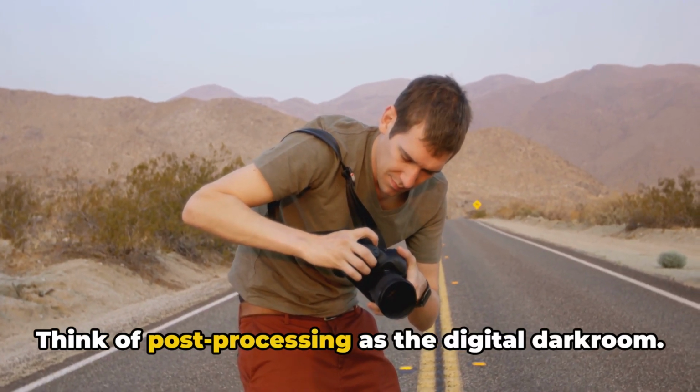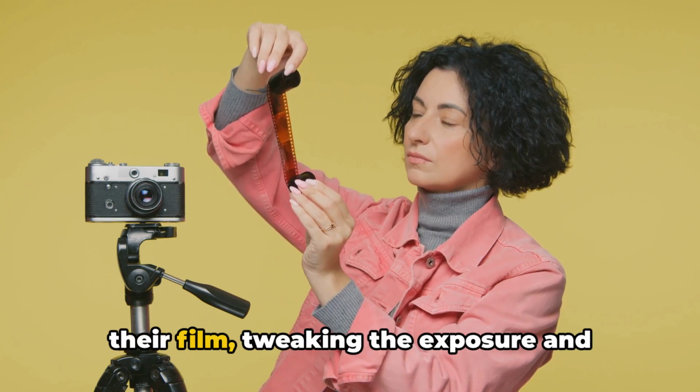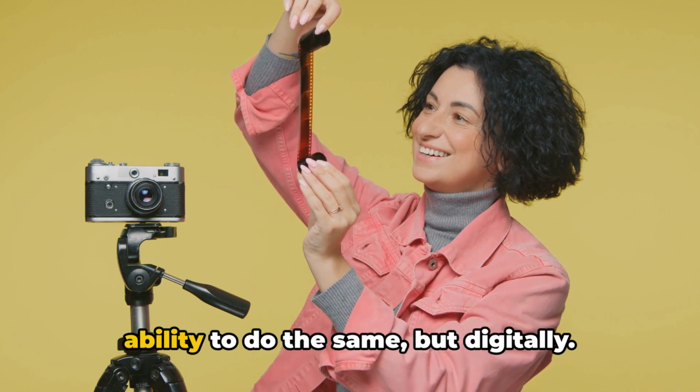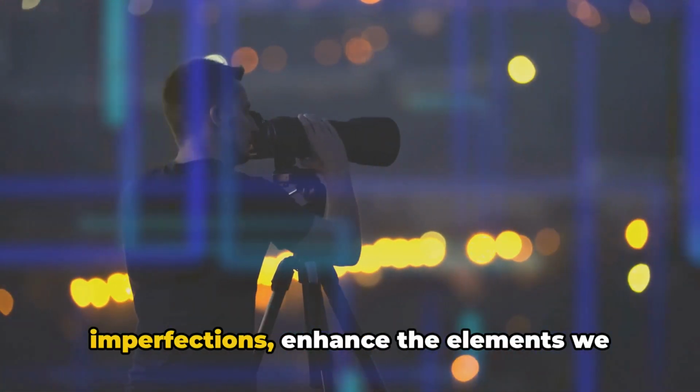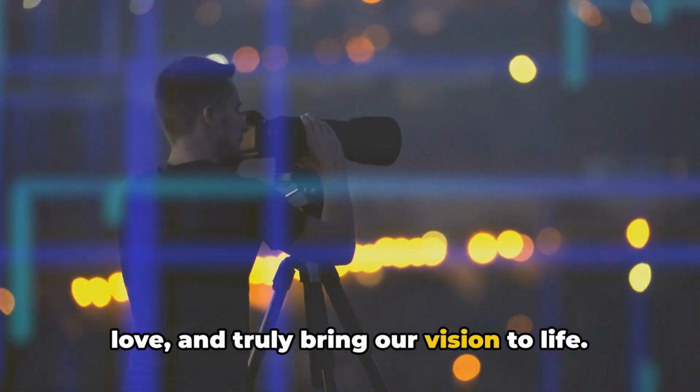Think of post-processing as the digital darkroom. Just as photographers once developed their film, tweaking the exposure and contrast in a darkroom, we now have the ability to do the same, but digitally. It's here that we can correct any imperfections, enhance the elements we love, and truly bring our vision to life.